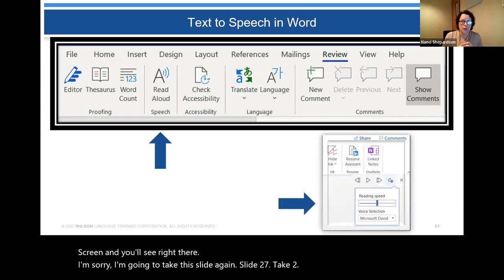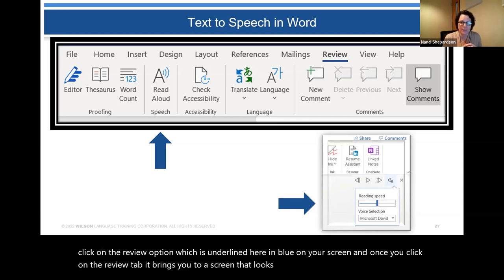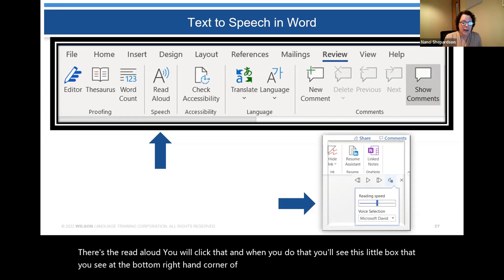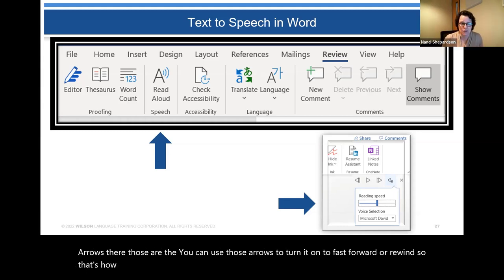If you have Microsoft Word, there is text-to-speech built into Microsoft Word. So you need to click on the review option, which is underlined here in blue on your screen. And once you click on the review tab, it brings you to a screen that looks like this. And you'll see right there, there's the read aloud. You will click that. And when you do that, you'll see this little box at the bottom right-hand corner of your screen. That is where you can adjust your reading speed and pick your voice. And you'll see the little arrows there. You can use those arrows to turn it on, to fast forward or rewind. So that's how you do it within Microsoft Word.